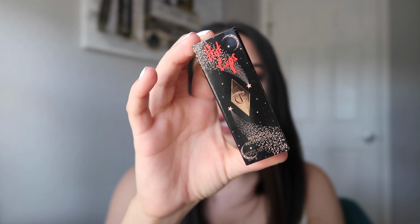Today's video is going to be my Charlotte Tilbury lipstick slash lip gloss collection. First things first, I want to get pricing out of the way. So she's got a wide range of lipsticks, from matte to the kissing formula and the Hot Lips 1 and Hot Lips 2 collection.